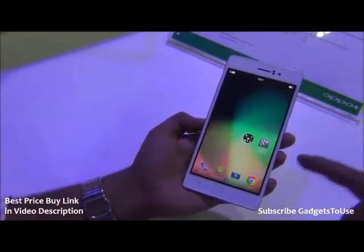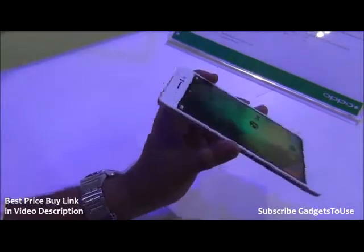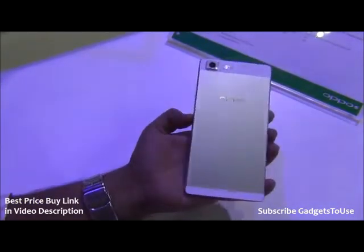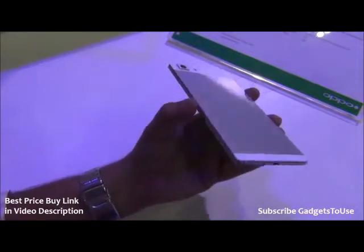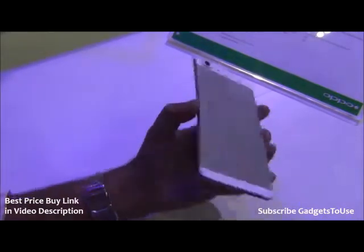If you compare the R5 with the Xiaomi S5.5 or the other variant which is 5mm, it is again thinner. It is the thinnest phone as of today from any smartphone company. So the thinnest smartphone now is not going to be the Xiaomi S5.5. This is going to be the Oppo R5, which is the thinnest smartphone, and I really like this phone in terms of the build quality.